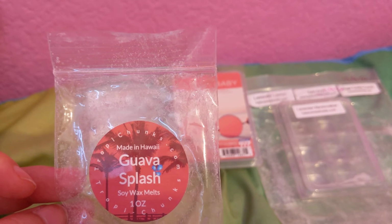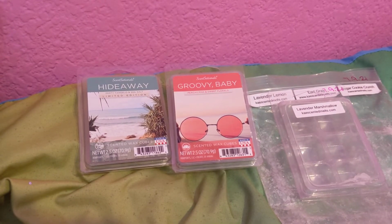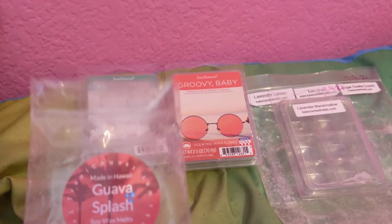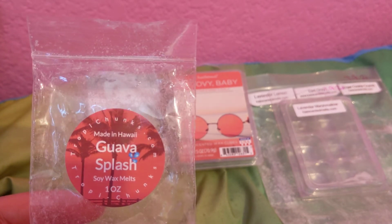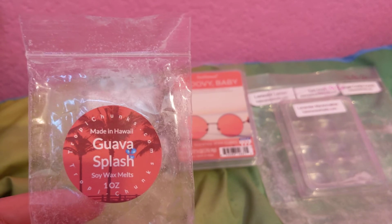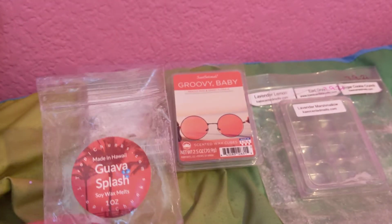This one, to me, smells exactly like Sweet Tarts, the candy. It smells exactly like that. I didn't care for it. It was pretty light. I want to say it was light. I melted it in my daughter's room and then more of it in the bathroom. And both times it was light, so I would not repurchase this scent.